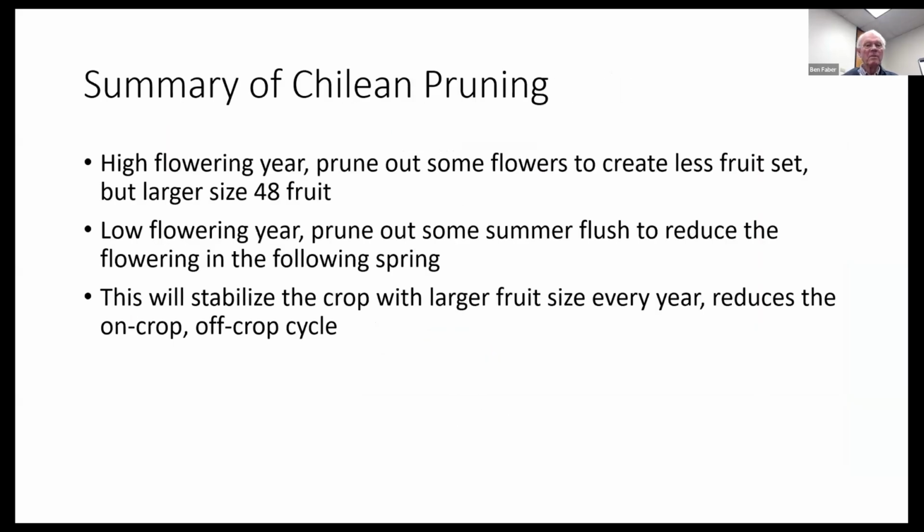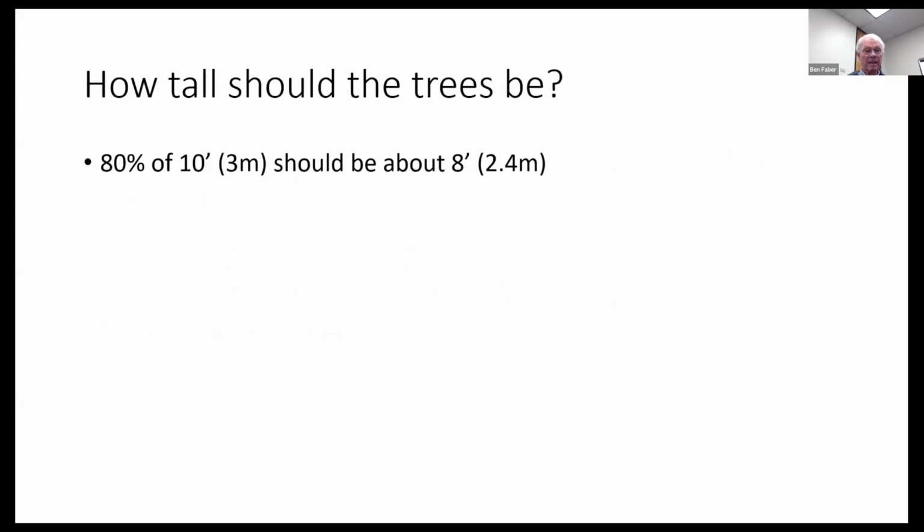There's been some work done in Chile. They have the use of plant growth regulators to retard growth. They'll spray and control regrowth. They're doing a lot of pruning down there.